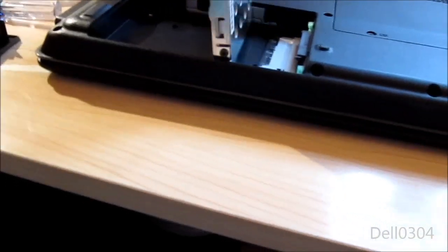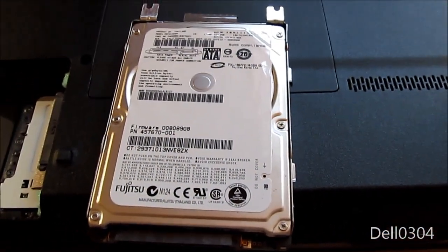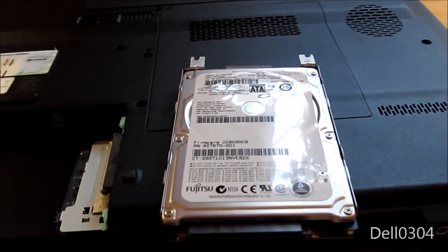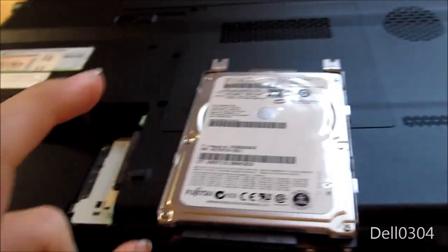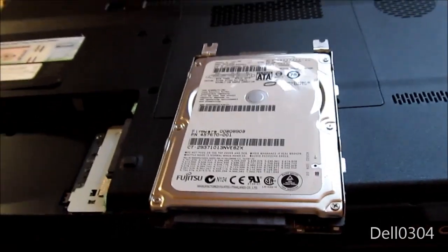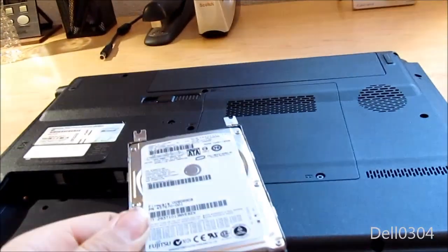I already know, but you guys don't. This is a 160 gigabyte Fujitsu hard drive. Now, this really surprised me that this thing failed, because Fujitsu drives are generally good. In my past computing experience, I've had a couple of Fujitsu hard drives fail on me. I've heard good things about them, and I know some people swear by these, but this one is another Fujitsu drive that failed.